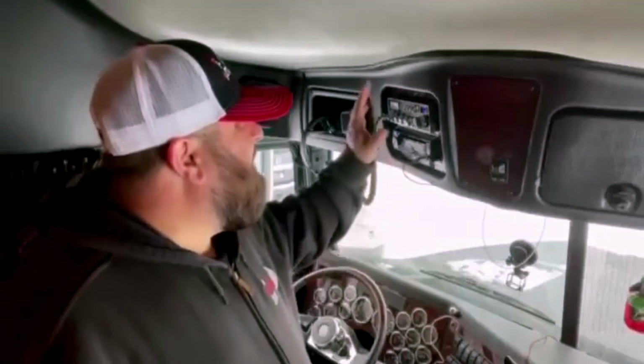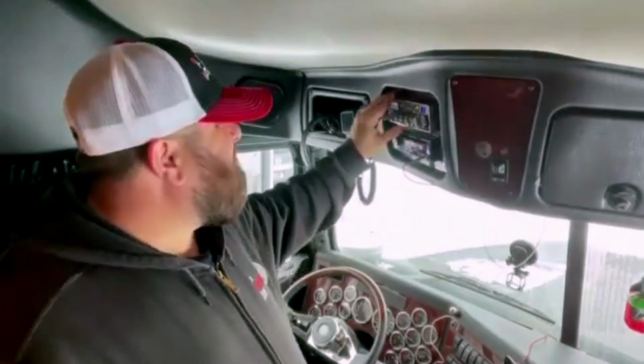Things needed, important, essential tools to get the job done safely. And one of them is this thing right here. This is a CB radio, you guys.